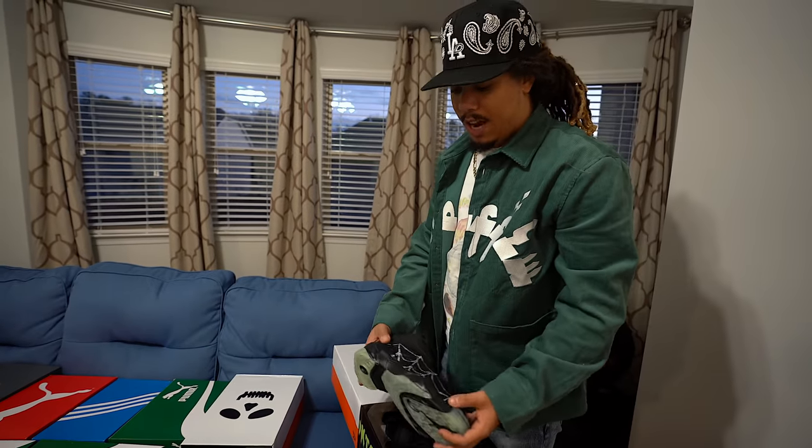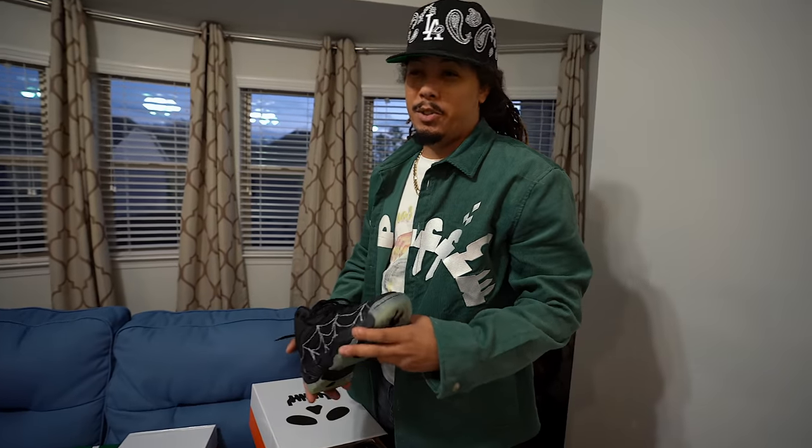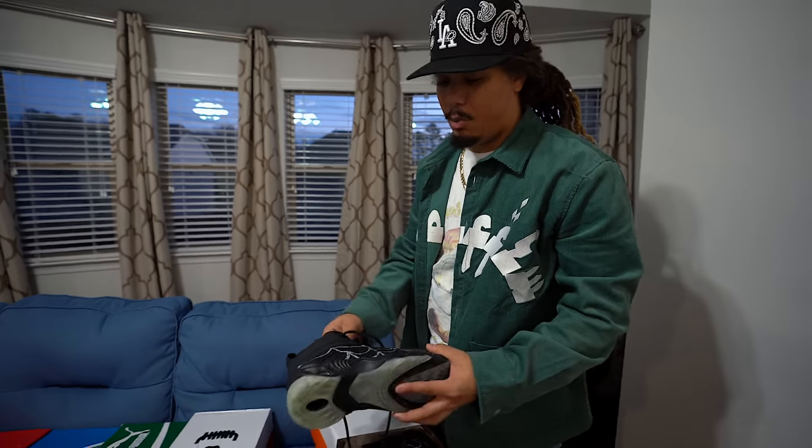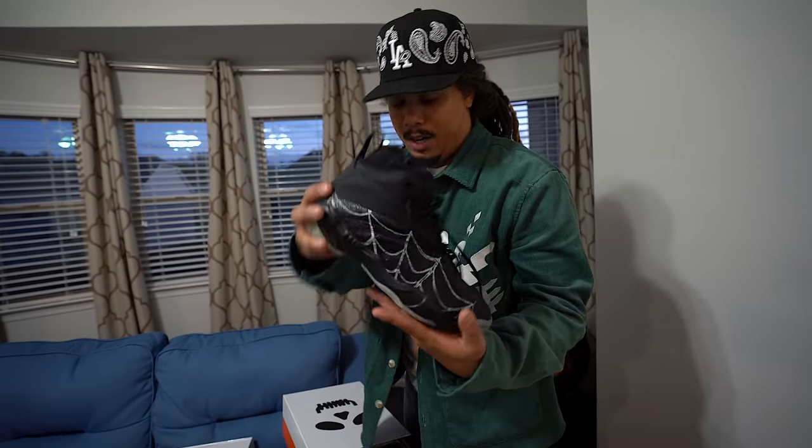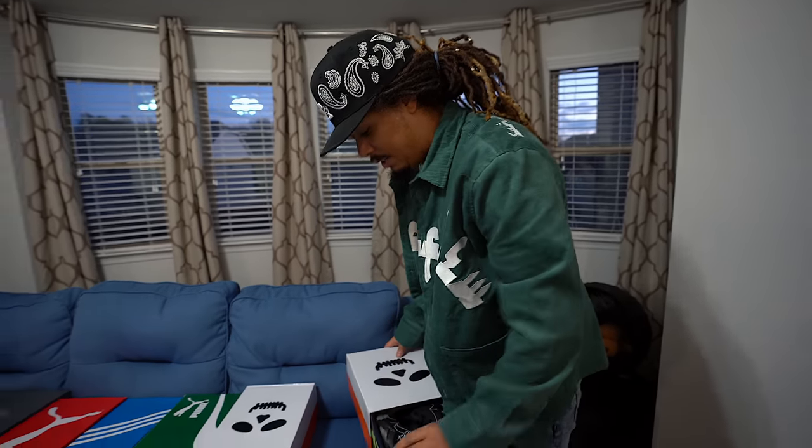The Reebok Shaq Gnosis. These are the Shaq Webs or the Webs or something like that. The Web. They called it the Web. This is the Halloween, the Boktober edition right here. So something dope. You know what I'm saying? Shout out to Reebok for that one.